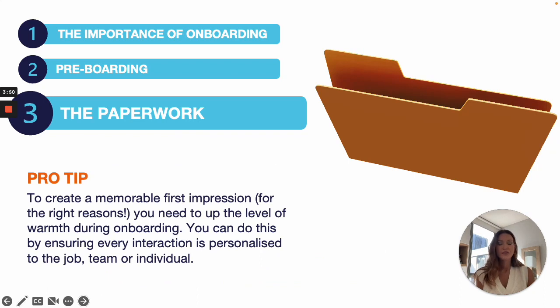Another pro tip, to create a memorable first impression, and of course for all the right reasons, you need to up the level of warmth during your onboarding process. You can do this by ensuring that every interaction is personalised to the job, team, or the individual.